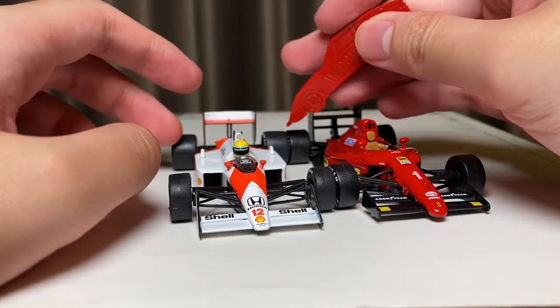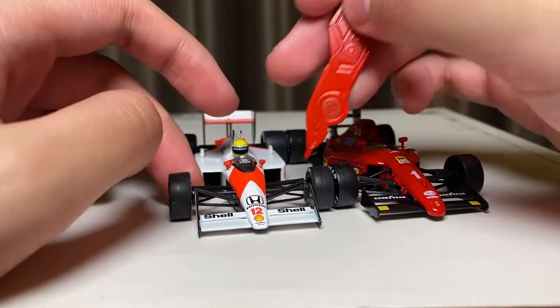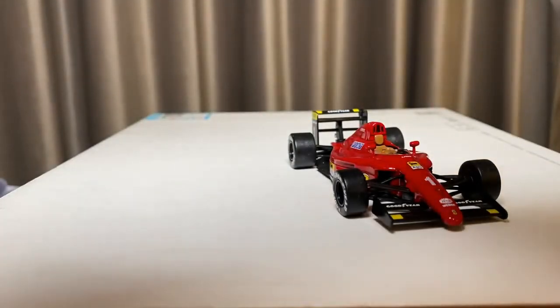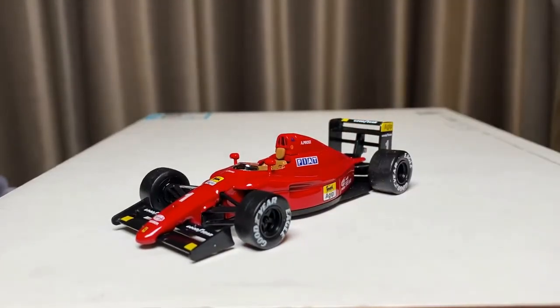This is done by Altaya, and you can see the length and the wheelbase are pretty much the same. The suspension is very similar as well. Altaya is also a kind of budget brand, similar to IXO. That's it for this video. Alain Prost's 1990 Ferrari Formula One car.